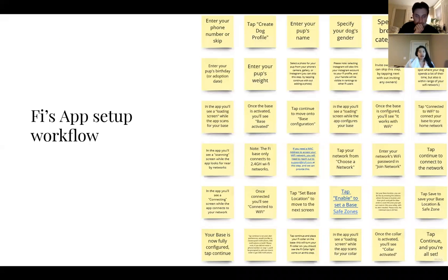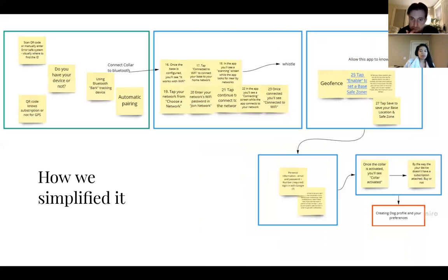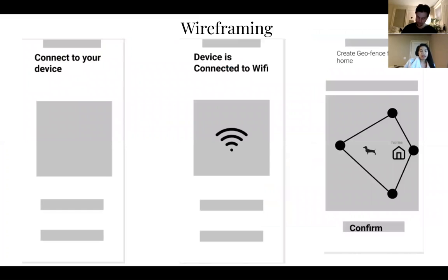So to look at the onboarding process, we looked directly at one of our strongest competitors, Fi, and we realized that they have 32 steps before we can reach the homepage. And those 32 steps might seem tedious. So in order to simplify that, we divided the 32 steps into 5 main steps that we want the user to go through by doing some mapping on Miro. And through the mapping, we created some wireframes.